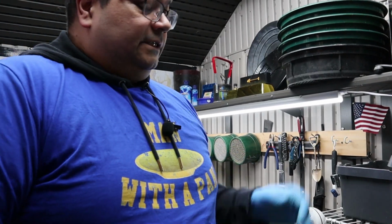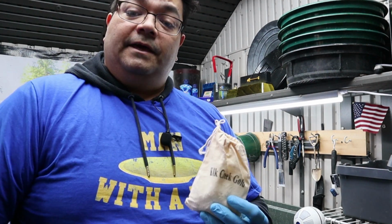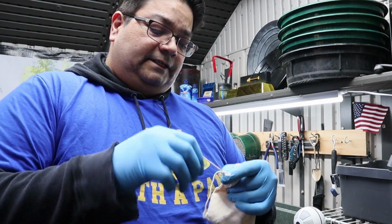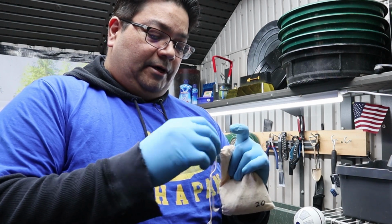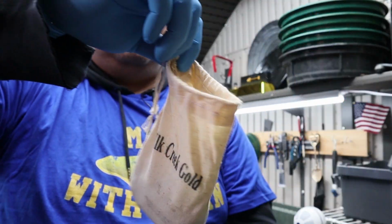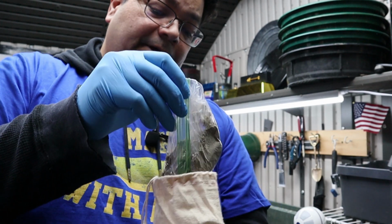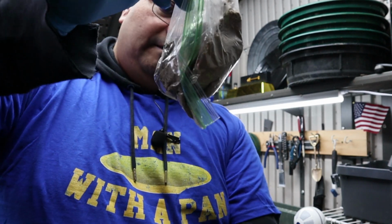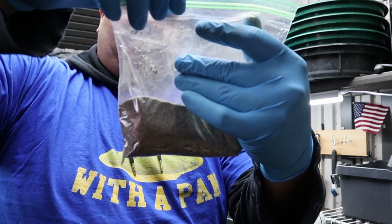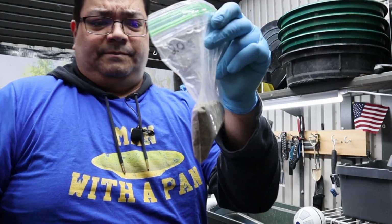Since these are guaranteed, I'm just going to go through one of them, give you guys an idea of what kind of pay dirt you're going to be getting from them. Again, since this was picked up at a Gold Show, I'm not going to be super picky about the packaging, but I do want to point out the cool little baggie that they give it in. These are picked up in hand, so shipping isn't really a concern. The bag is just a general Ziploc baggie, and inside of that you get a little bit of sand. So it's just mostly sand, it looks like.